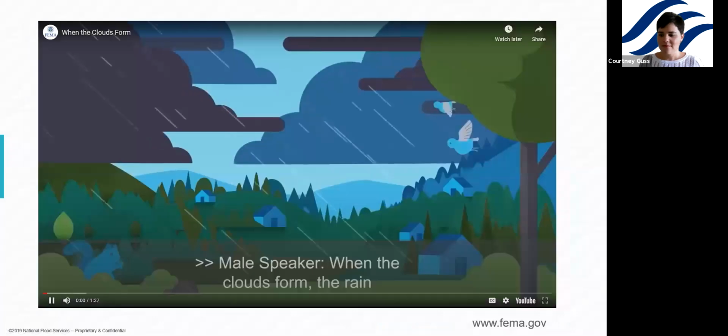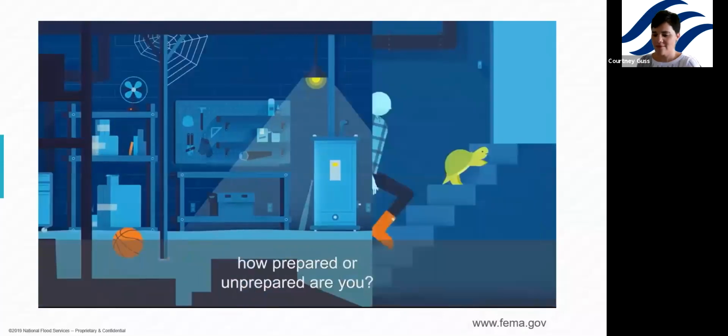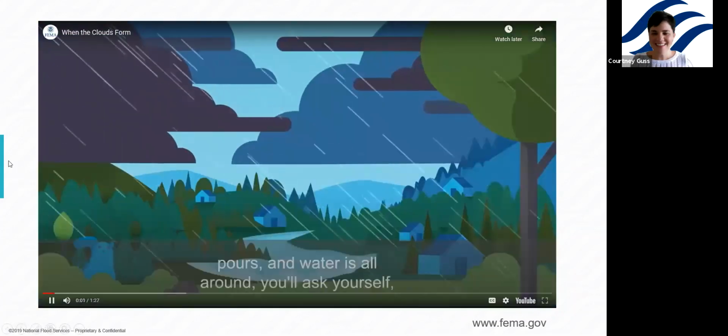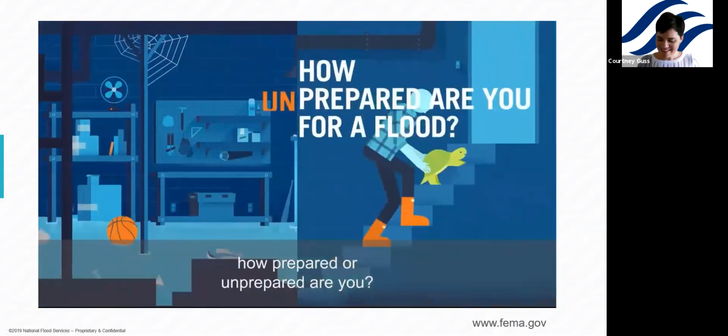When the clouds form, the rain pours, and water is all around, you'll ask yourself, how prepared or unprepared are you? Oh, I'm so sorry. When the clouds form, the rain pours, and water is all around, you'll ask yourself, how prepared or unprepared are you?